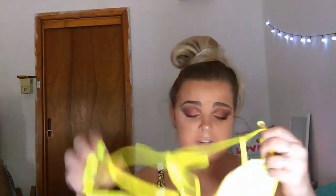One is also a little bit confusing and hugs me in all the wrong areas, and it really accentuated the fact that I've got chubbiness. My fat was spilling out of it, so that was really fun. I don't know how to show this on camera. It's very complicated. You'll see it in the photo in the try-on.